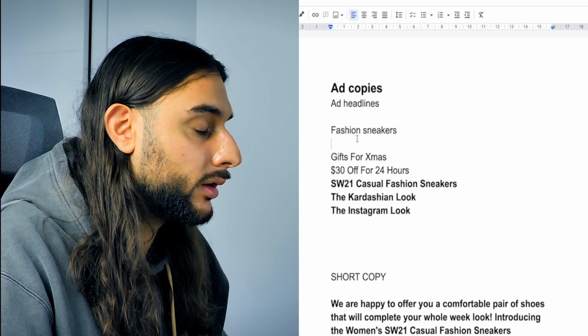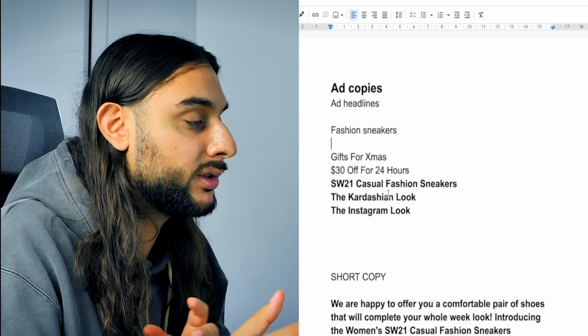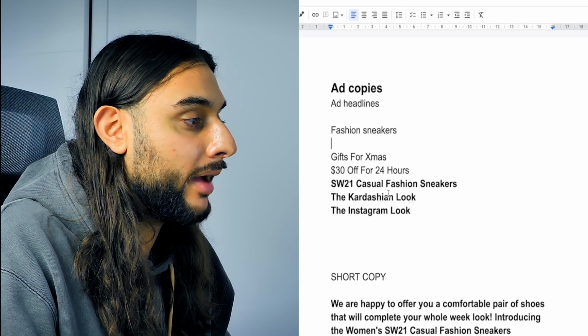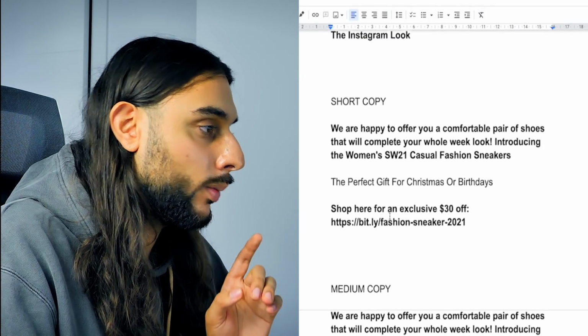So like I said before, I do around about 5 to 6 ad headlines, and these should be 3 to 6 words long in terms of the short description of what will be in the short caption of your Facebook ad. And then I create 3 different ad copies, 1 short, 1 medium, and 1 long.